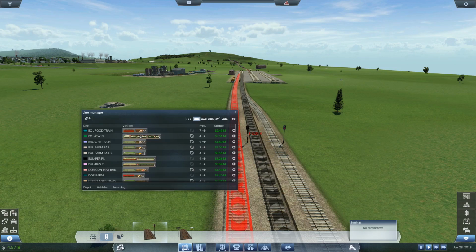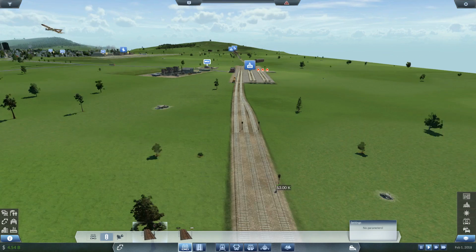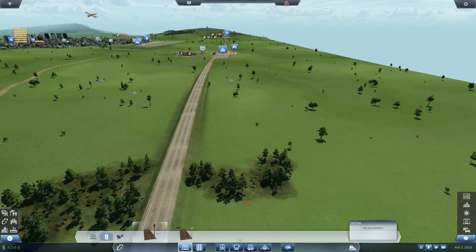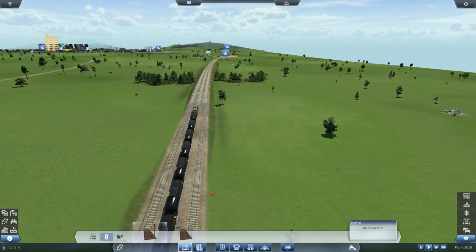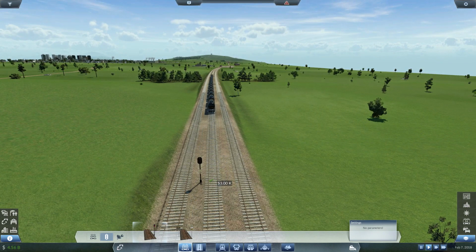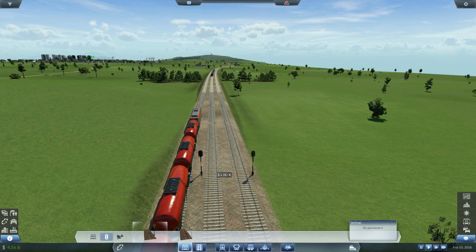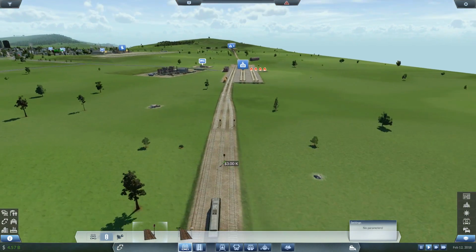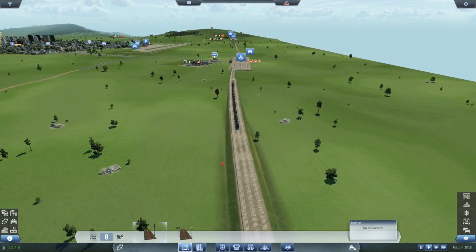So if I now click on this, we'll hit it, change it. You can go on there though if you want. You'll hit it pretty soon, or soon enough. Train going that way. Train going that way. I've maybe put the signal in the wrong place. No, it's fine, it's all good.